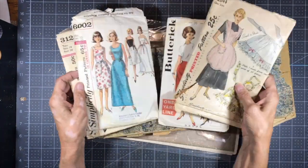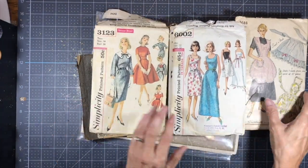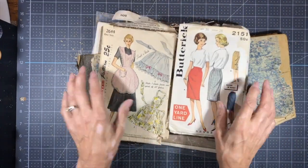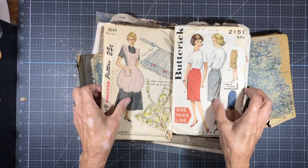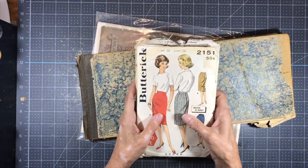And all these patterns with these beautiful, beautiful vintage covers on them, on the pattern paper, on the envelope. $1 for all 4 together. That's a really good deal.